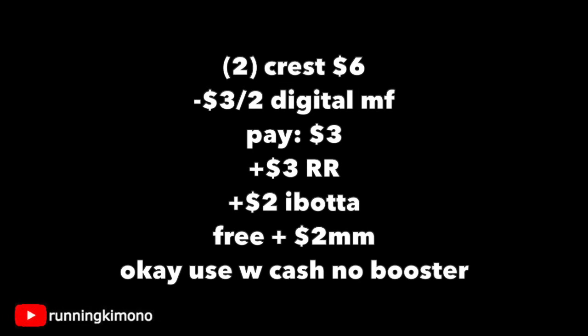Grabbing 2 of these Crests for $6, subtracting that digital coupon, you'll pay $3. Get back one $3 register reward. Photograph your receipt to Ibotta for an additional $2 back. It makes it freebie or freebie and a $2 moneymaker if you can get that Ibotta rebate rocking and rolling. And let's make sure that Ibotta rebate is there on Sunday morning too. And it is okay to use Walgreens Cash if you're doing this deal with no booster.